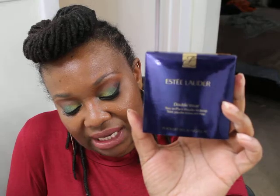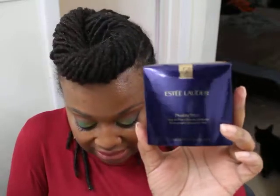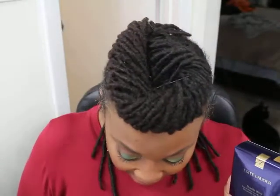The other thing that I picked up from Sephora that I would love to try, that I've never tried before, is the Estee Lauder Double Wear Stay in Place Powder Makeup. This is a powder foundation. I already have the Double Wear Stay in Place liquid makeup in the color Sandalwood. I love the Double Wear Stay in Place liquid foundation, and that was the impetus for me buying this and seeing how that goes.